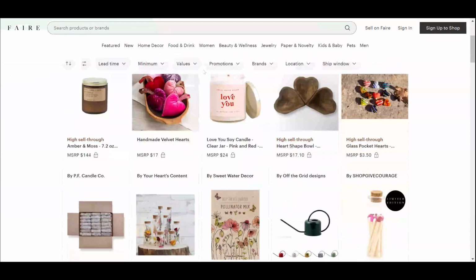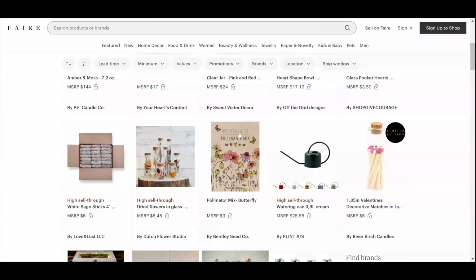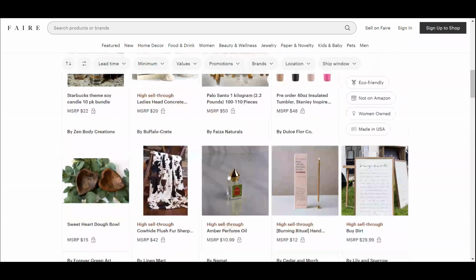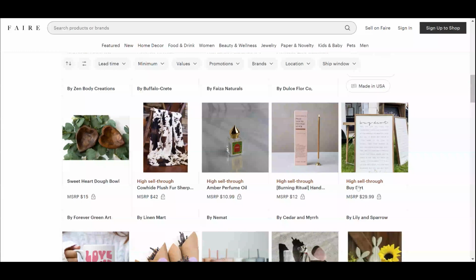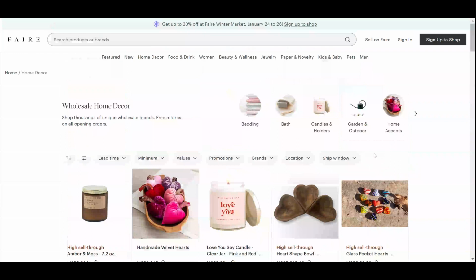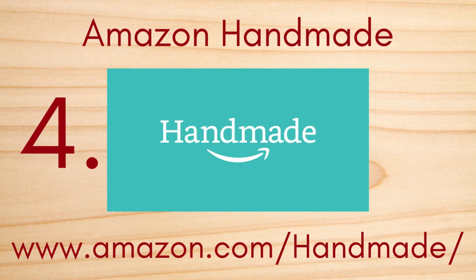So you can see there's a ton of different categories, and a lot of these are handmade brands. You can engrave tumblers, you can do candles, you can do embroidery, you can do woodwork, you can do signs. So there is a lot of different things that you could do if you want to do more of a wholesale category through Faire. So a lot of markets around the country and a lot of boutiques around the country could buy your items and then put them in their stores.